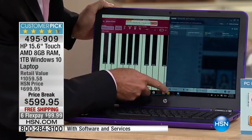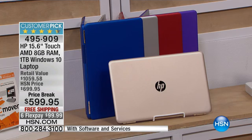Gold, I only have 3 dozen, so don't look at the gold for too long. I don't have a lot of those. There is blue, there is purple though, and a beautiful silver and red. So all the colors are fantastic.